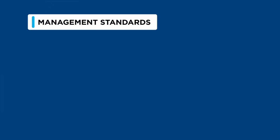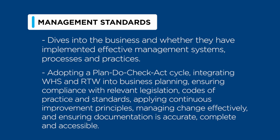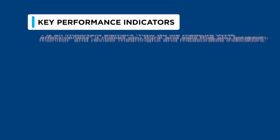Management standards dives into the business and whether you have implemented effective management systems, processes and practices. Adopting a plan, do, check, act cycle, integrating WHS and return to work into business planning, ensuring compliance with relevant legislation, codes of practice and standards, applying continuous improvement principles, managing change effectively and ensuring documentation is accurate, complete and accessible. Key performance indicators is an important element.